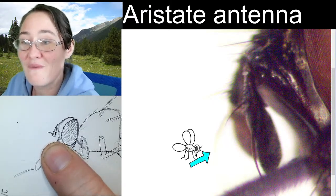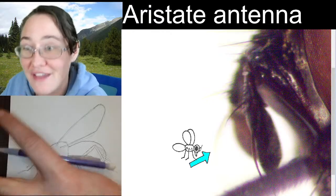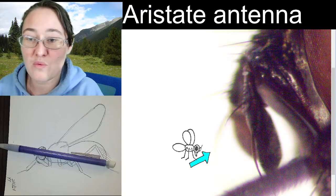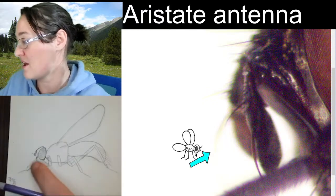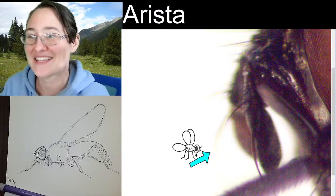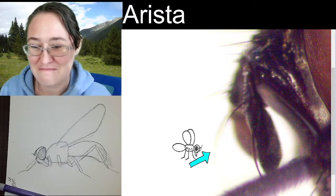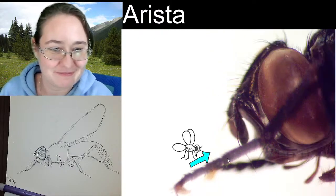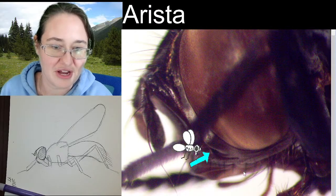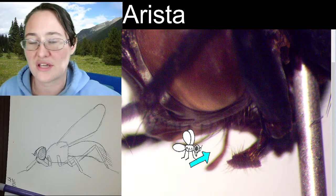The reason why I find that hair more important than all of the other ones is that one has a name. That one hair at the end of the aristate antenna is called the arista. The entire antenna type is named after that hair. So I figure, might as well draw it in. Alright. Another thing that we are going to be checking out is the mouth parts.